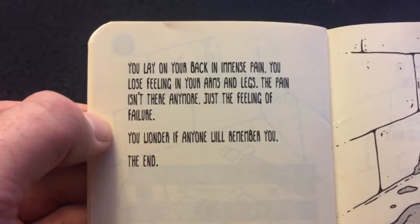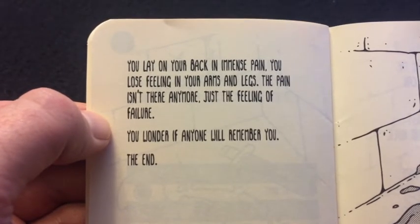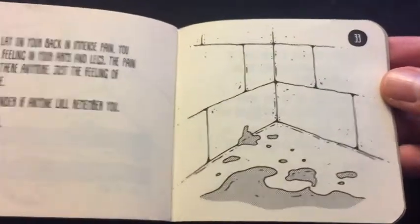You lay on your back in immense pain. You lose feeling in your arms and legs. The pain isn't there anymore, just a feeling of failure. You wonder if anyone will remember you. The end. All right, so that was the first death. Let's do one more.